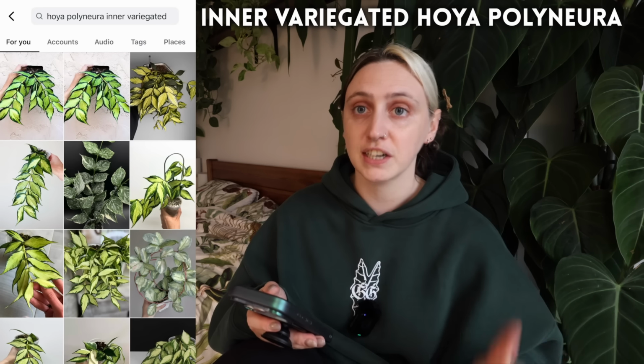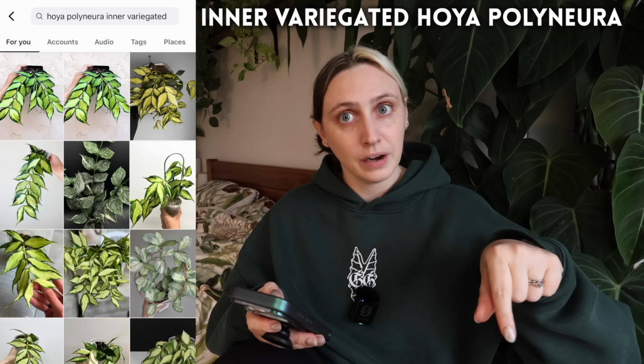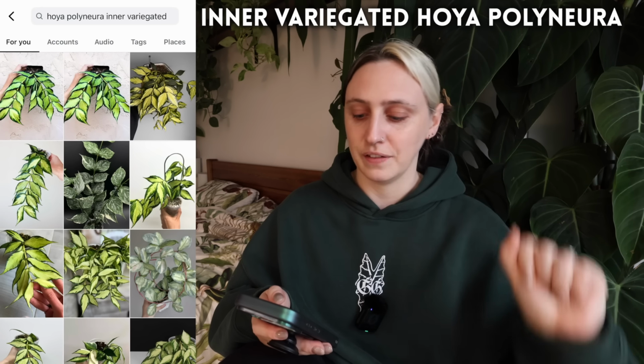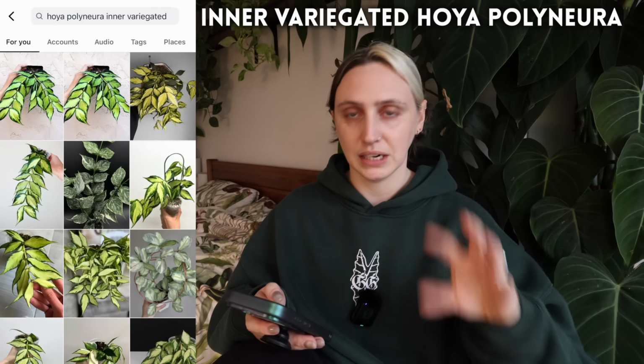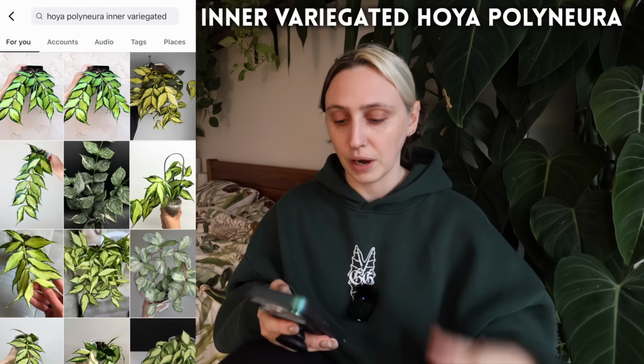So in 2025, I checked off one of the variegated Hoya polyneuras. I checked off the outer variegated one, but I also want to tick off the inner variegated one. That one is still on the list, and I still am adamant that I would love to put them together in a joint pot.